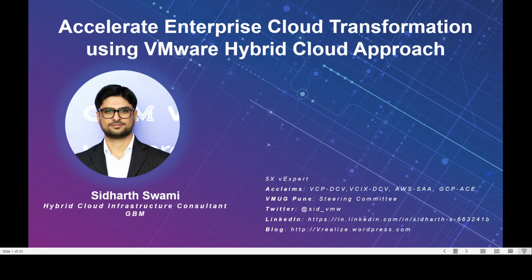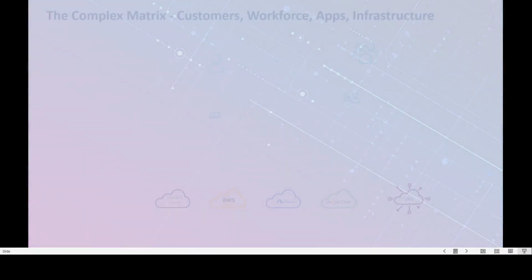My topic for today's session is Accelerate Enterprise Cloud Transformation using VMware Hybrid Cloud Approach. In this session, I'll be diving down to some of the burning needs of our customers and how we can address these problems with VMware Hybrid Cloud solutions. So without further delay, let's jump into it.